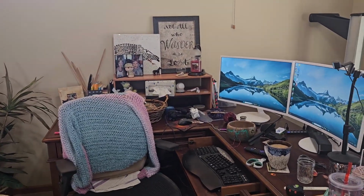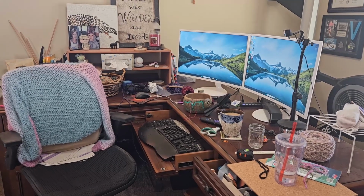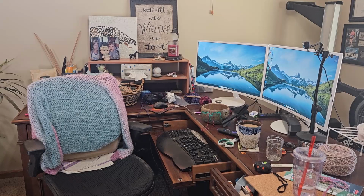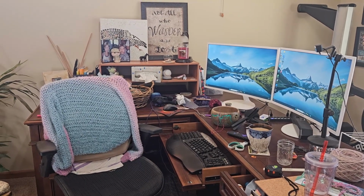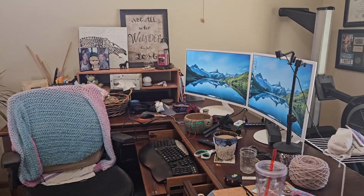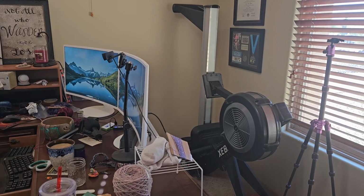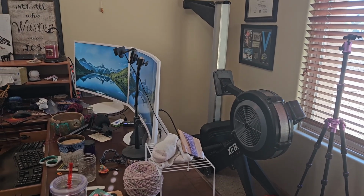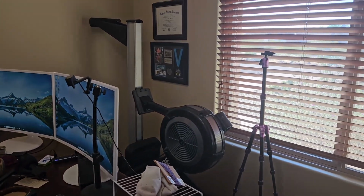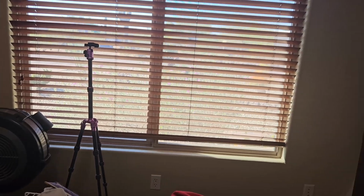Okay, so this is my main work desk, and I have had this space since long before I was doing crochet. So this was actually designed as a typical regular kind of workspace, that you would work on the computer and that kind of thing. Then back here, I have a little exercise workout machine that honestly doesn't get used all that often because I have a bad shoulder now and can't use it. Here's my lovely window with a beautiful view, which gives me tons of natural light.